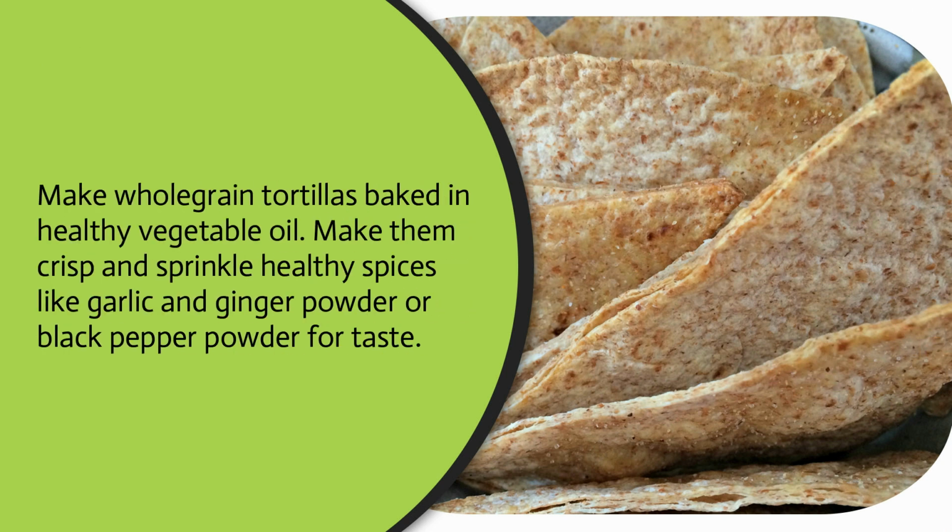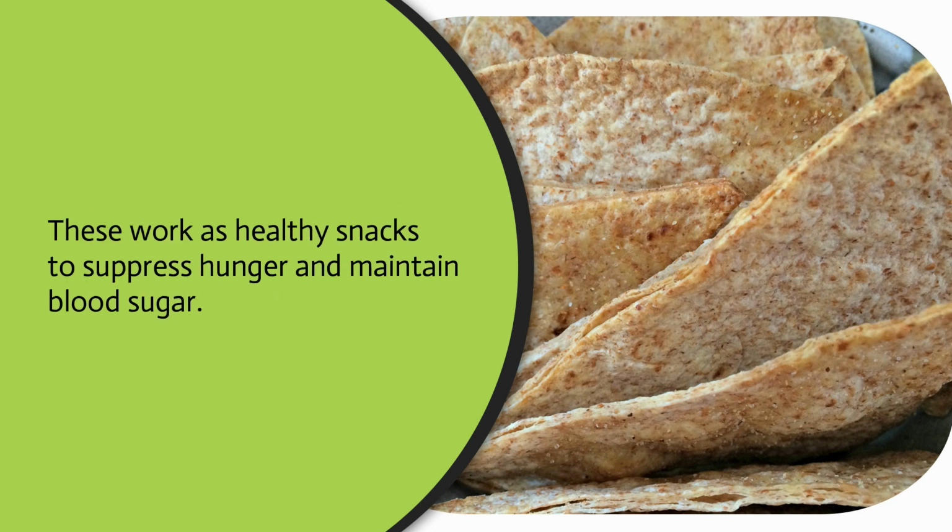Make whole grain tortillas baked in healthy vegetable oil. Make them crisp and sprinkle healthy spices like garlic and ginger powder or black pepper powder for taste. These work as healthy snacks to suppress hunger and maintain blood sugar.